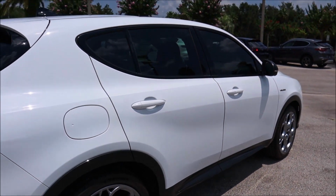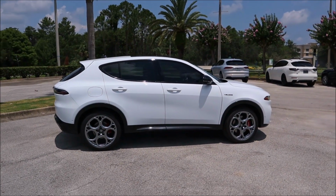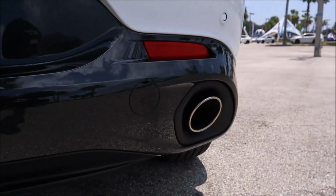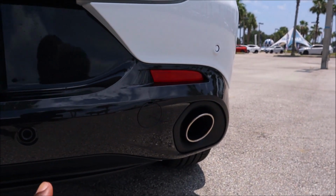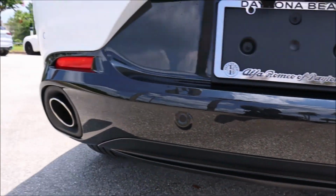But for the side profile, what do you guys think about the Tonale? How did Alfa Romeo do on the design? Now the rear has to be one of my favorites because we get these exhaust tips. We were afraid at first, because we didn't see the exhaust tips on the European models, but once you get the Veloce model, then you can get the exhaust tips, dual exhaust here.